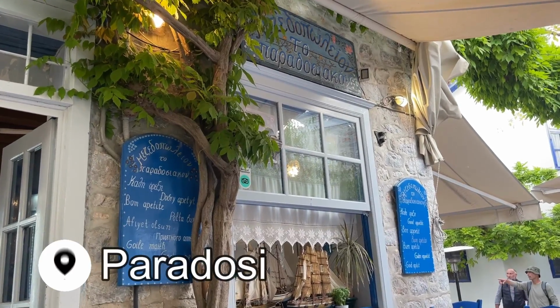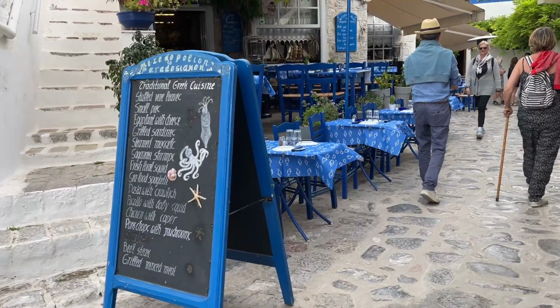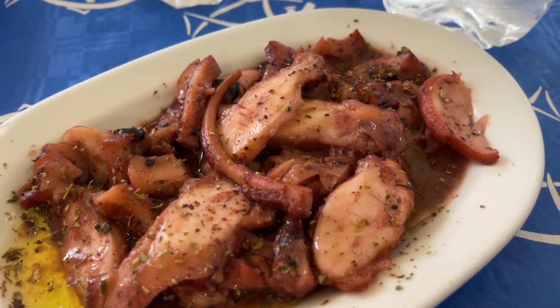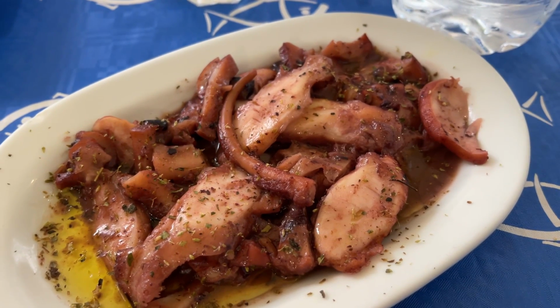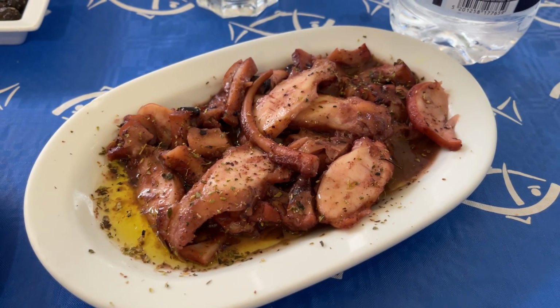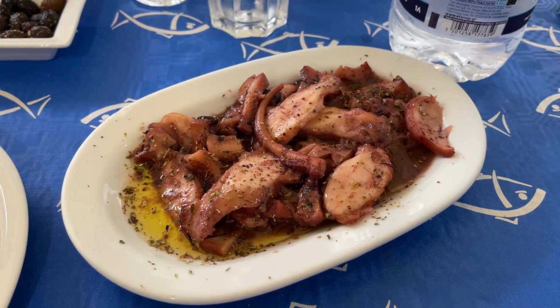I enjoyed one of the most exquisite octopus dishes I have ever had, second only to that stunning one I had last year in Paros. It was the Hydra octopus cooked in red wine and vinegar, and it was so tender, and the sauce was sticky and sour and sweet and salty. Perfect for dipping the rest of my bread in to mop it all up.